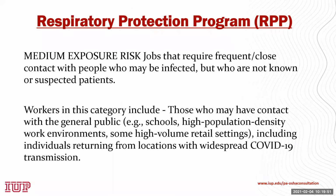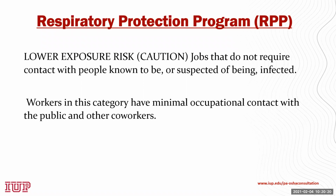The medium exposure risk jobs require frequent or close contact with people who may be infected but are not known or suspected patients. Workers here include those who may have contact with the general public, for example, schools, high population density work environments, and high volume retail settings, including individuals returning from locations with widespread COVID transmission. Lower risk jobs do not require contact with people known or suspected of being infected. Workers in this category have minimal occupational contact with the public and coworkers.